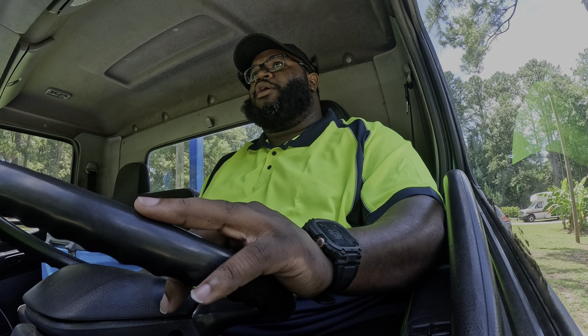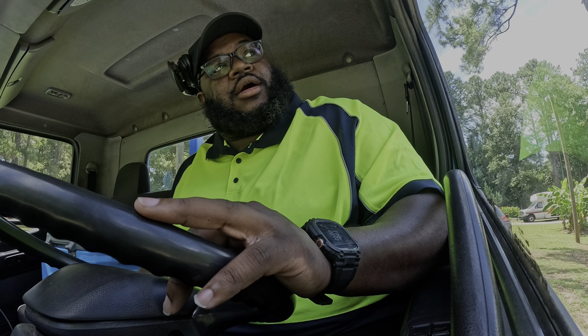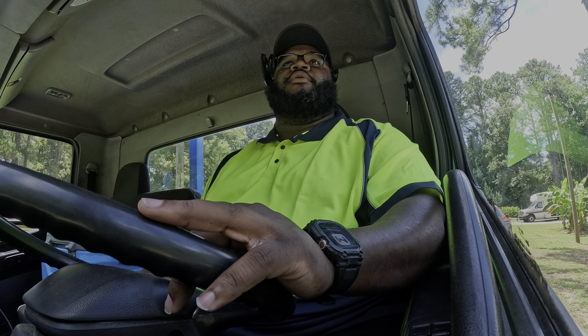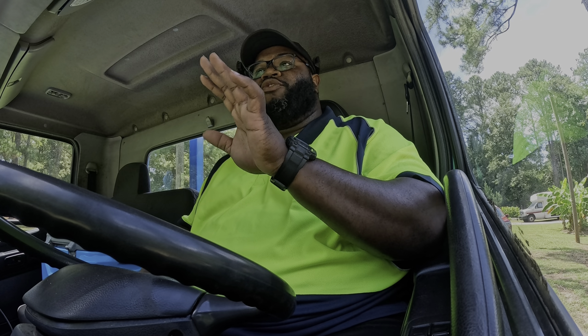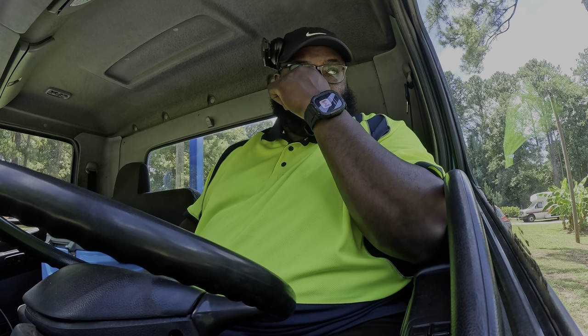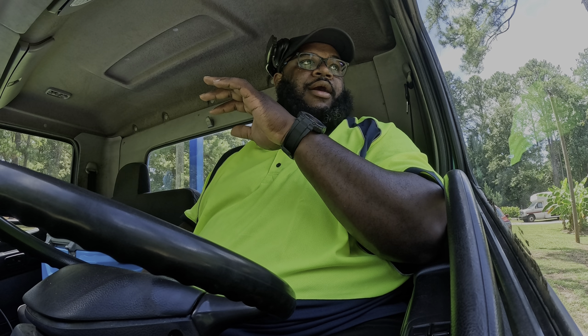Very tight area, low hanging trees. Definitely not a fan of this. I'm hoping that this van definitely drives. If this van drives, we have a way better shot at making this 10 times better.